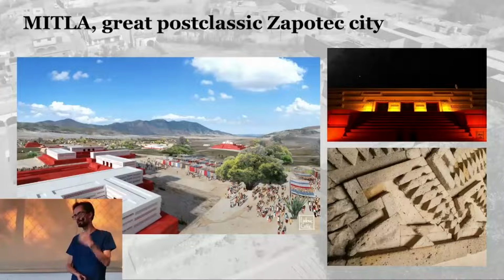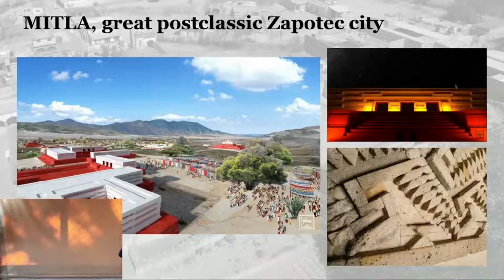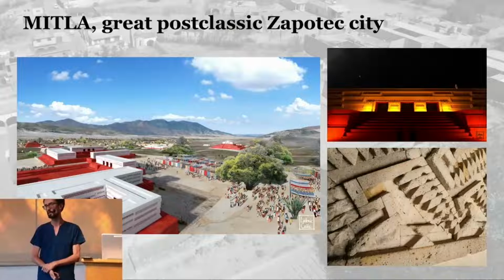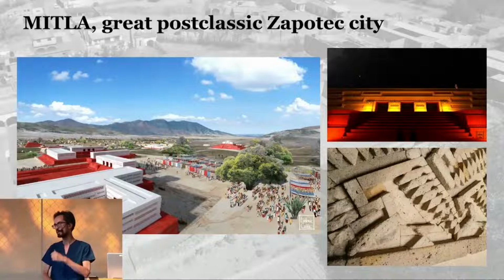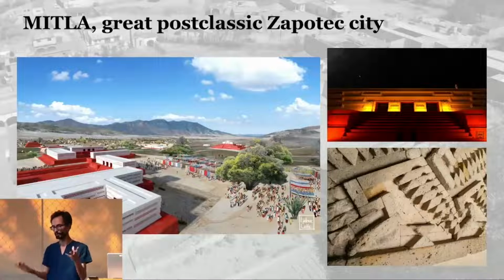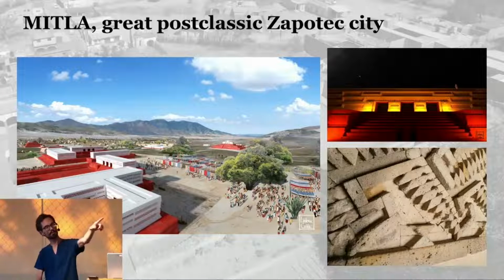The beautiful thing with Mitla is it's still in pretty good shape compared to many sites. We have the chance to have almost complete facades of Grecas that everybody knows. Mitla is very famous for the Grecas. So we have a very fine architecture, which means a very important place. Probably the finest type of architecture with Grecas in all the Mixtec Zapotec world.